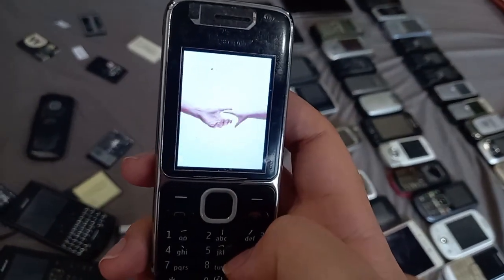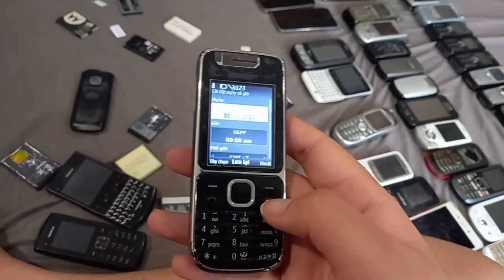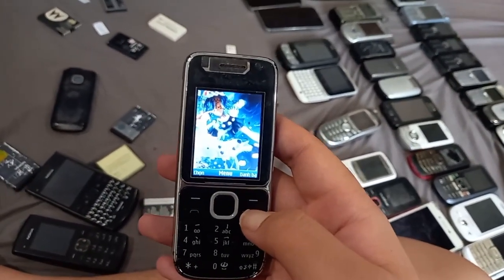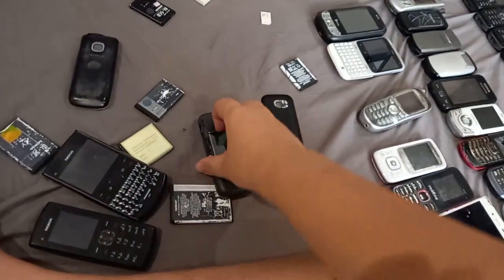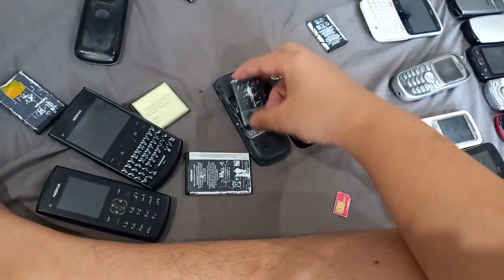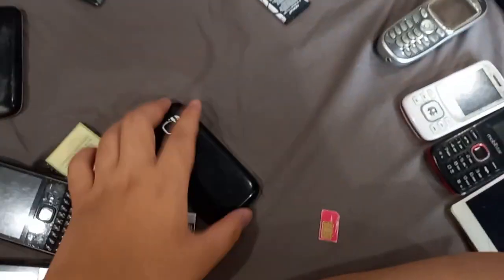So yeah, I should show those later on. Yeah, it works just fine. And do we have a battery? Yeah, this battery does hold its charge as well, but I have not charged that battery. Man, it's only 35 minutes and I haven't done the Nokia phones. I have so many phones, I can't really keep track of which one I haven't done yet.